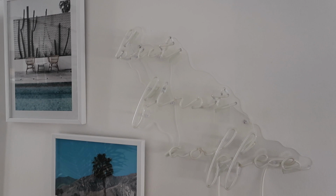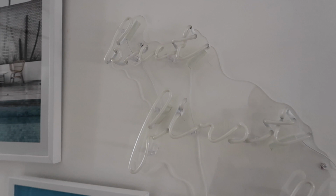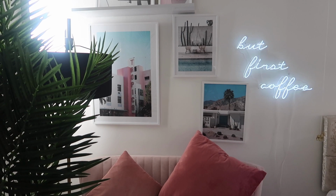I actually found them on eBay, but they're not cheap at all, but they have tons of quotes and colours and sayings and stuff, so it's real glass. Wait, let me just turn it on and show you guys. Isn't it just so beautiful? I don't even care if no one likes it. I love it. I love it so much.